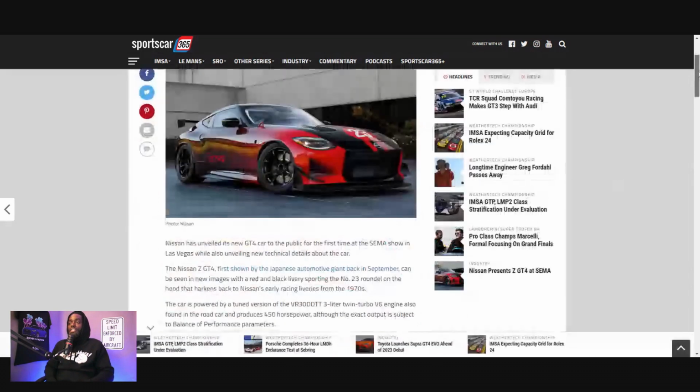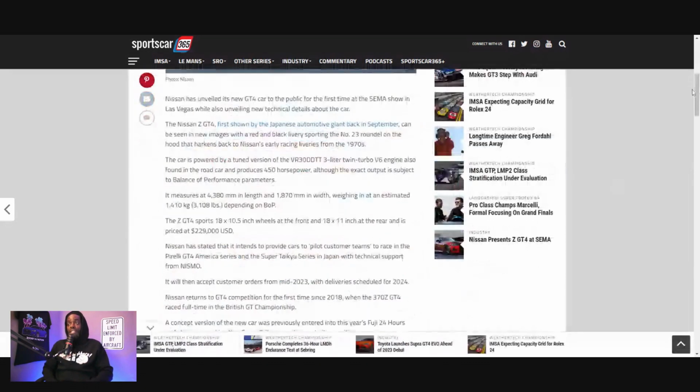Nissan unveiled this GT4 car to the public for the first time at the SEMA show in Las Vegas, while also revealing new technical details about the car. Let me fast forward some of the stuff. The car is powered by a tuned VR30, up to about 450 horsepower. We know this isn't much power. But remember, this is a GT4 car, so it has to stay between that 450 and I believe 500 horsepower area, although the exact output is subject to balance and performance parameters.